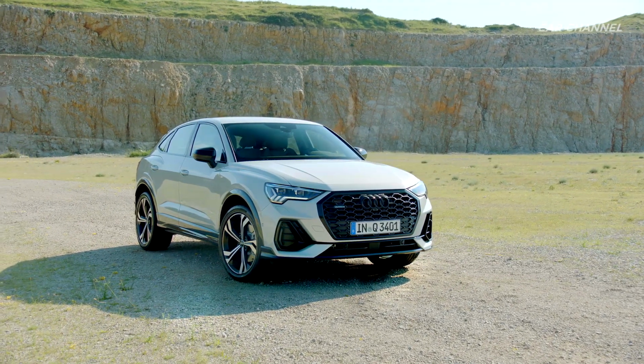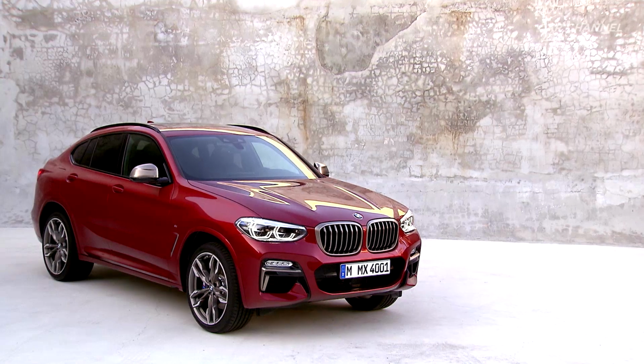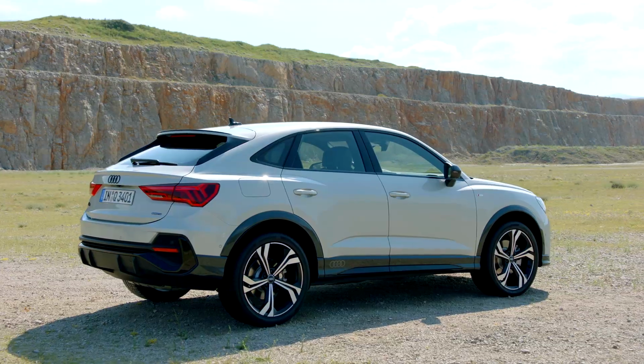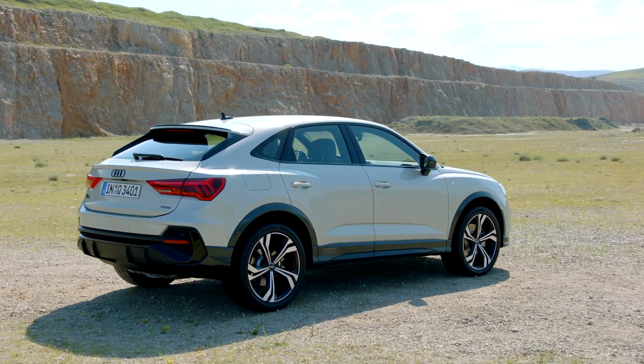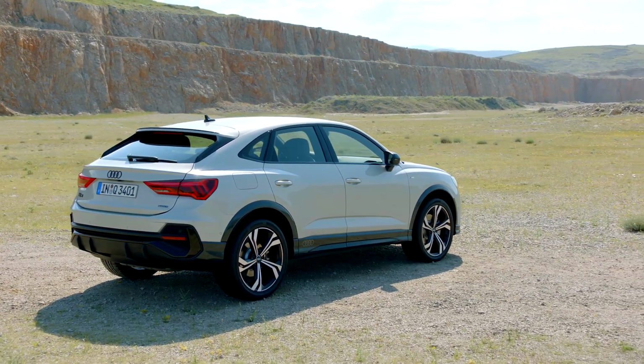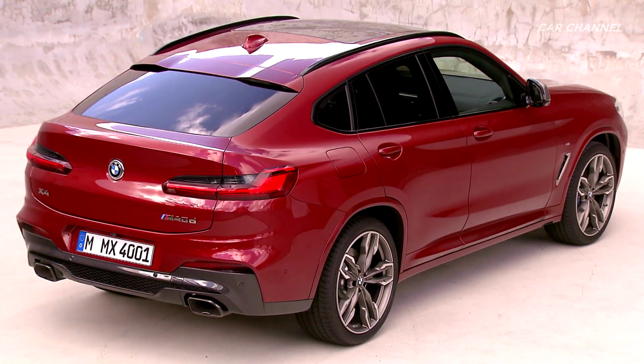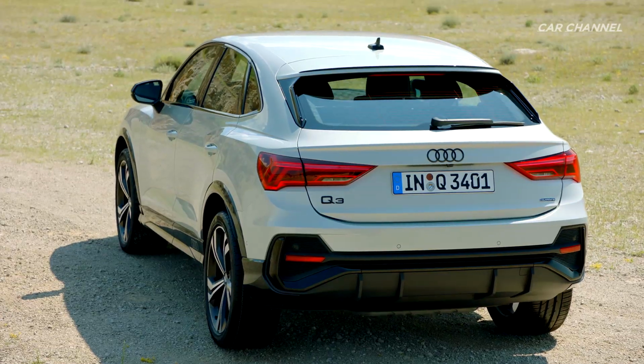Audi introduces a new compact SUV and coupe, the Audi Q3 Sportback. The new model combines the strong presence and versatile everyday convenience of an SUV with the sporty elegance and agile handling of a coupe. This makes it the first compact crossover of the Audi brand.